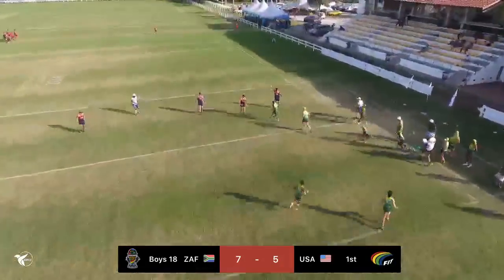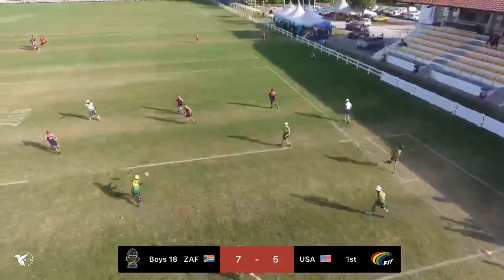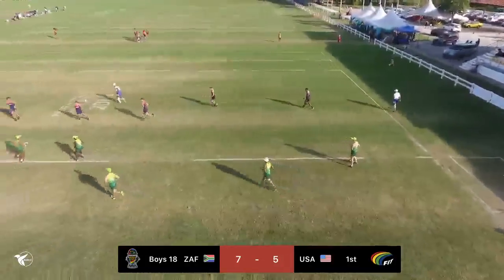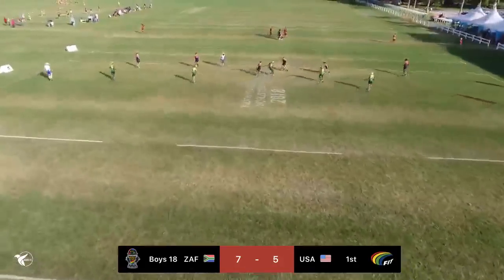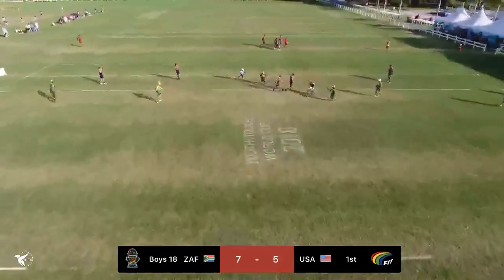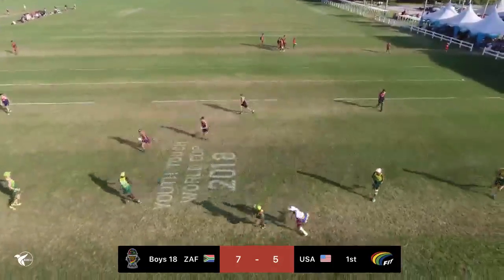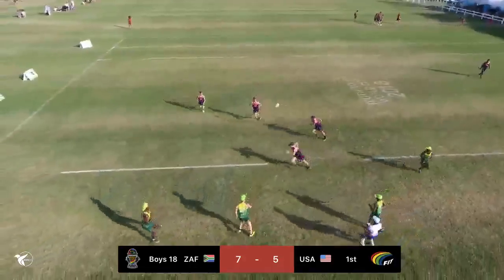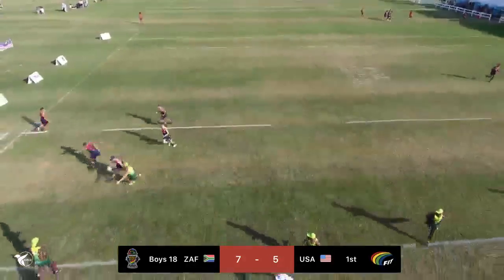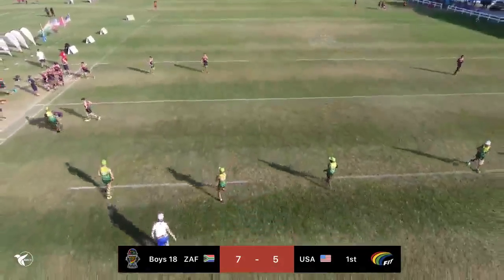So South Africa well into the attacking space now. Here's Funya, I can see, sweeping wide. The pass intercepted by the US. Well read, young man, up in the face of the South Africans taking possession. So good shutdown for the USA there. And on the turnover, they make good metres. There's a collision as the player is sweeping off the field, but he's okay, he rolls into the sub box.